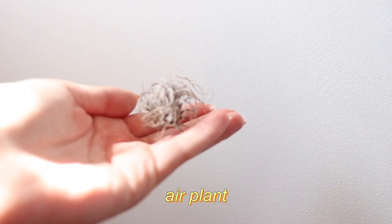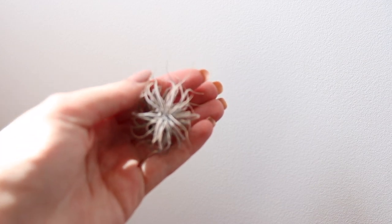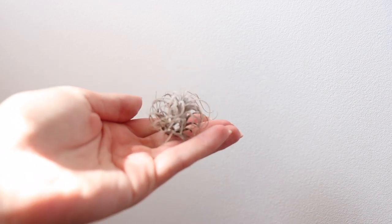Then over by my window, I have a few more plants in glass containers. I still have both of the air plants from my last video. The one up by the vent is still not doing so hot, but air plants are very interesting. They literally just need air. You mist them every now and again and they're fine. They don't need soil, barely need water. That would be another great beginner's plant if you're looking for something simple.